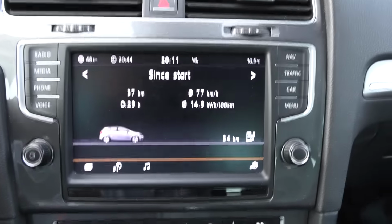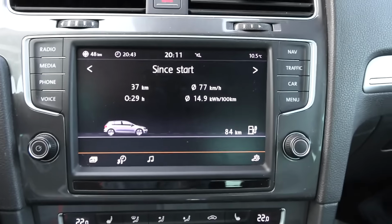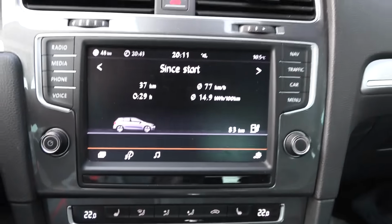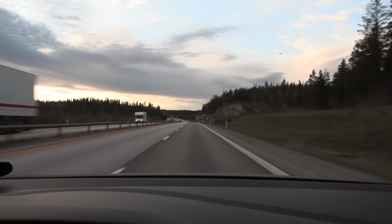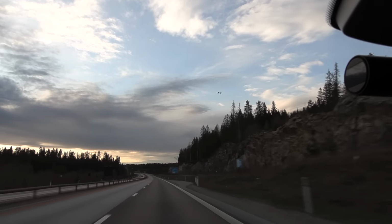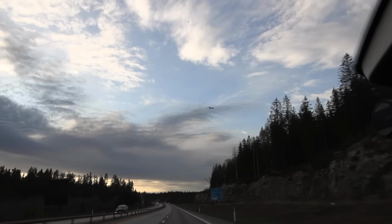And right now, wow, the consumption is 149 watt hour per kilometer. That's not too bad. Yeah, it's pretty on par with the other cars. Well, we have to check. I don't remember which kind of tires and rims we have here. Okay, so let's just keep driving a little bit more, and then we turn around. Where is that, Norwegian? Yeah, that's a Norwegian airplane. Seems like the airplanes are flying more or less as regular now.